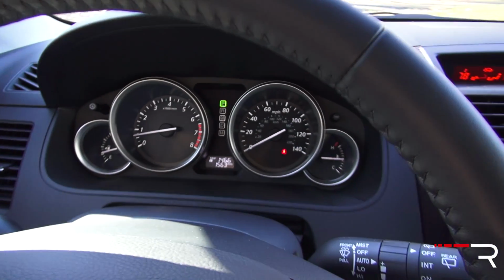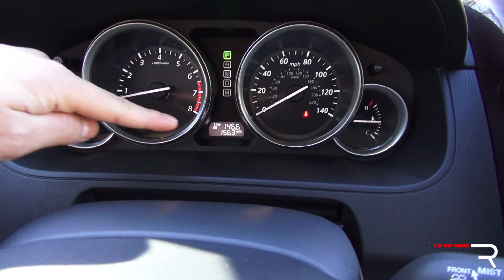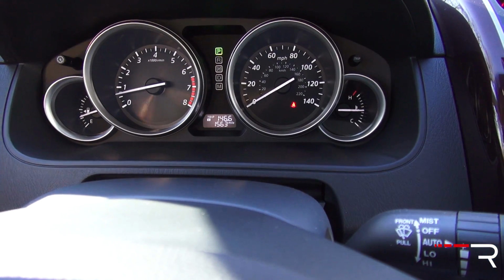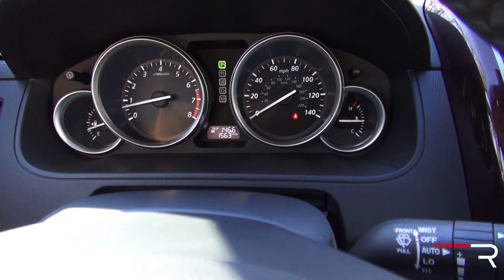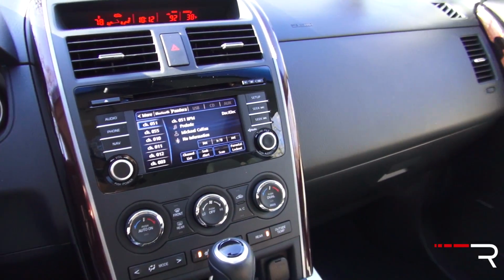Looking at the instrument panel here, it's also a dated design element because you have only just this little tiny screen right there, where a lot of its competitors give you a nice color LCD in here that shows you more information. So again, you're going to notice a few elements in here that are older design language.